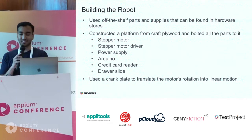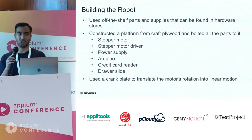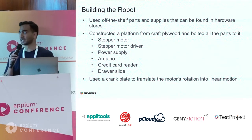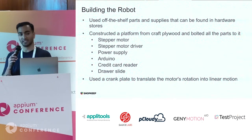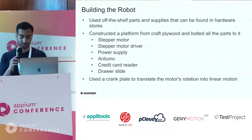So building the robot, as you saw in our musicless video, we used off-the-shelf parts and supplies that could be found in your local hardware stores. There's nothing really extravagant that you need to do, at least for our robot. You saw it just had plywood, and then we had different parts to it: the stepper motor, the motor driver, a power supply, an Arduino, our credit card reader, and a drawer slide. And if you saw the circular crank plate, it turned the stepper motor's circular motion into a linear motion to swipe the card.